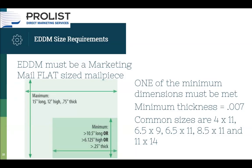Once you've selected your routes, the next step in the process is to design your mail piece. This is a really important facet of EDDM, and the rules are that any EDDM must be a marketing mail flat-sized mail piece. That means it's going to be larger, non-letter sized, and there are some specific requirements as far as the dimensions. The important thing to note when you're looking at the minimum dimensions is that the word "or" is used. It has to be longer than 10.5 inches or higher than 6 1/8 of an inch, and less than 1/4 inch thick. I did put the minimum thickness on there, which is the same as for letter-sized mail and small postcards, which is 0.007.